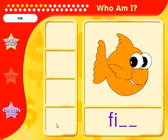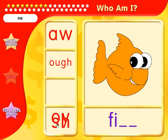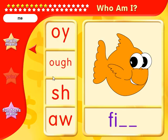Who am I? Choose the correct blend of letters to complete the word. Sh. Fish.